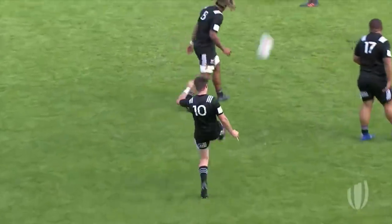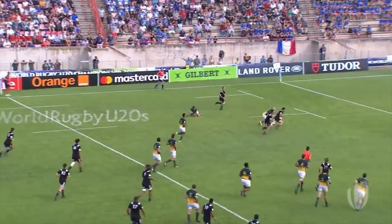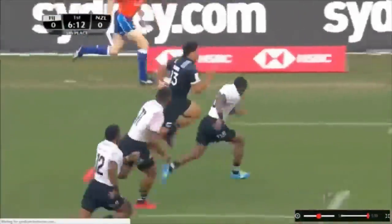New Zealand looking to finish stronger. The kick pass across the field. Clarke gets it. Caleb Clarke has got too much class. Too little, too late perhaps. But you need to put a lot of those small victories together.